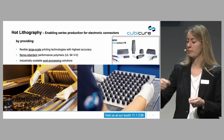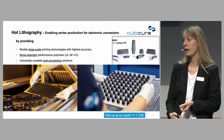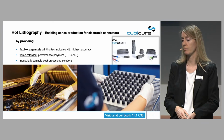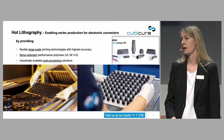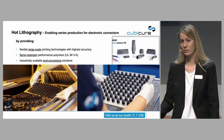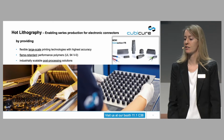The platforms themselves are then put in a centrifuge. After the centrifuge, it's already pretty clean, and most of the resin is away. We can also refurbish this resin: it is collected and can be put back into the system. Afterwards, it's put into a cleaning plant, which cleans and dries the parts, and they come out clean and dry within 10 to 15 minutes. So we ended up having a whole process for industrial applications like the connectors industry.